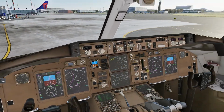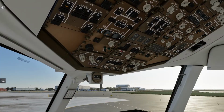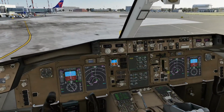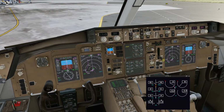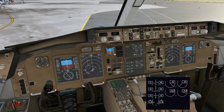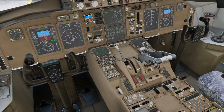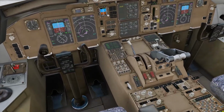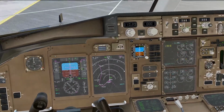All right. Let's take a look here, and we can start the left engine now. And we can see here, once you reach this magenta line, which is about 20% N2, then we can start the engine. There we go. Engine started. And in the meantime, let's set our trim to 4 units. Right, close enough.